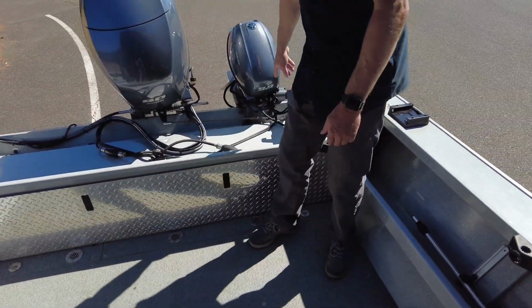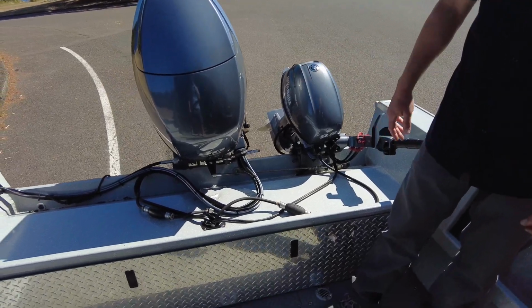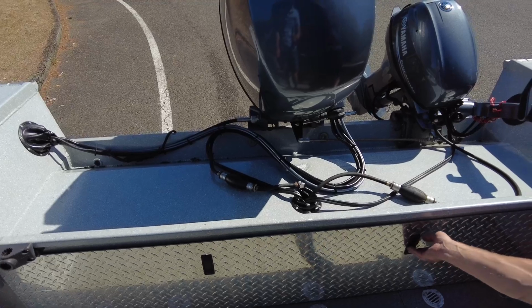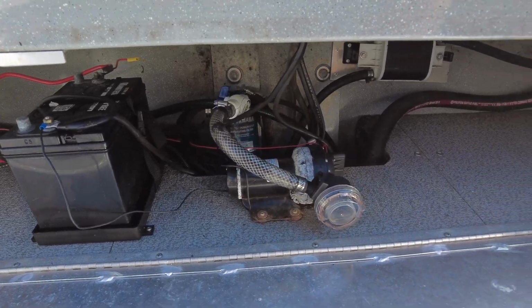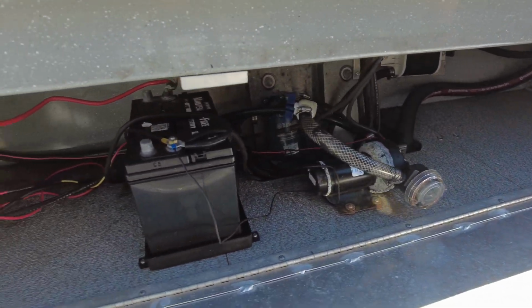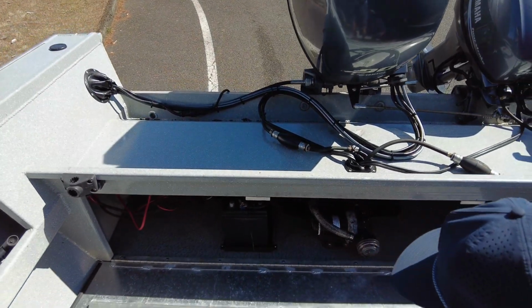The kicker is linked to the main steering, so we're running it with the kicker, with the main steering. And then let's see, we've got some drains here in the back. I'm going to show you one big door, really easy to work in here because there's tons of room. So you got room for additional batteries. You want a bow mount motor on here, put your batteries back here. Got a lot of room. Battery switch up here in the corner, quick and easy, and wash down pump right there.